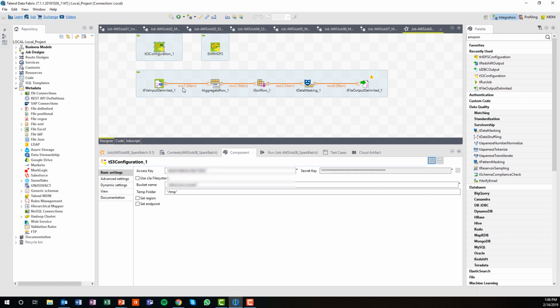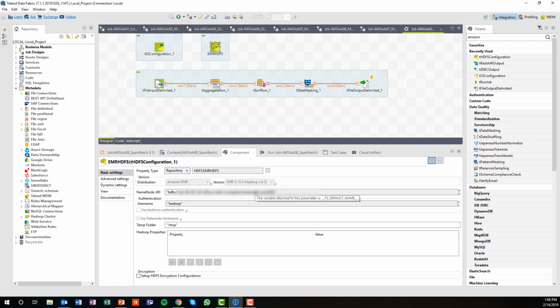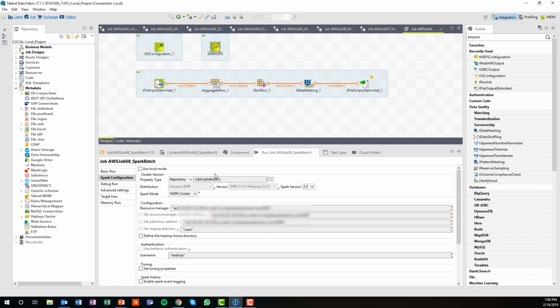So I have my preset S3 configuration in my bucket. I have my HDFS information for where that information is stored for processing. And if I come into the job settings itself, I have all of this information preset as to what my EMR cluster looks like and how it's going to process. That's all done on a single settings page within Talend. Set it once, and that is already completed. So all we need to do now is run the job, and that will again take that data out of my existing S3 bucket, do this Spark-based processing for aggregation, sorting, and data masking, and then output that file.